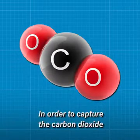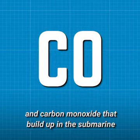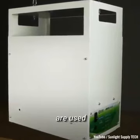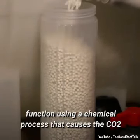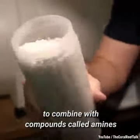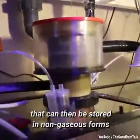In order to capture the carbon dioxide and carbon monoxide that builds up in the submarine, carbon dioxide scrubbers and carbon monoxide burners are used. Carbon dioxide scrubbers function using a chemical process that causes the CO2 to combine with components called amines that can then be stored in non-gaseous forms.